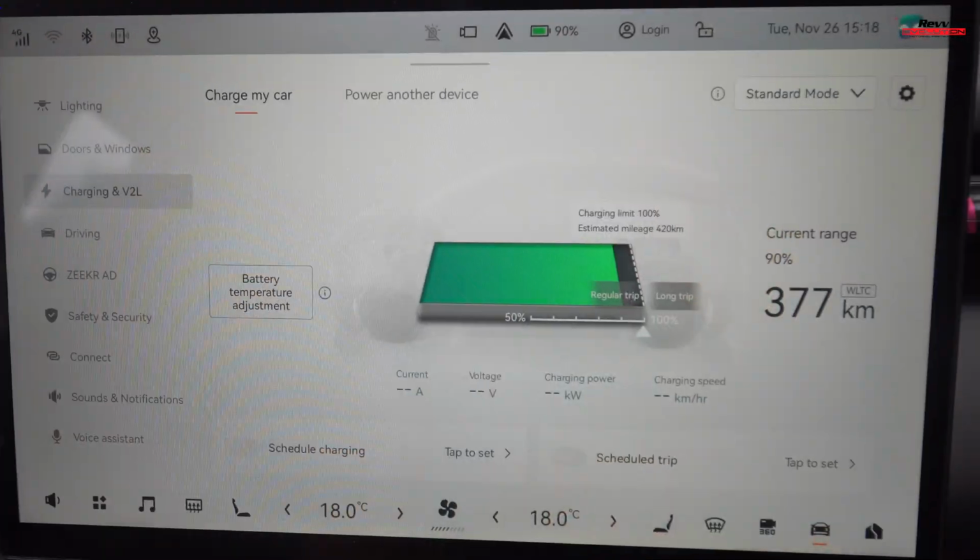That's so high. Now moving over to the other section, which I think is very important, because this being an EV, you definitely want to know more about the charging. For charging, you have two options: AC charging, or slow charging as we call it, and DC charging, or fast charging.